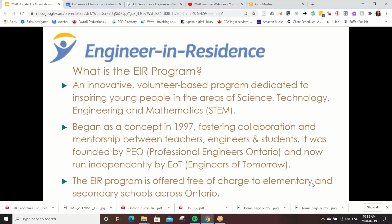So this program was founded by PEO, Professional Engineers Ontario. Each province in Canada is regulated by a provincial regulator for engineers. So here in Ontario, that's the Professional Engineers of Ontario. And they're all overseen or governed by Engineers Canada. And so PEO really wanted to think about how they could advocate for the profession, and were so fortunate and grateful that they were so forward-thinking and innovative all the way back in 1997 to realize the importance of talking to kids as young as kindergarten about engineering and just get those conversations started.